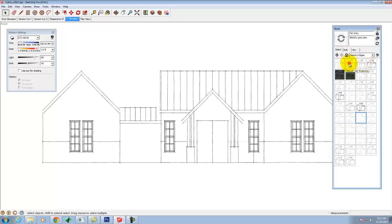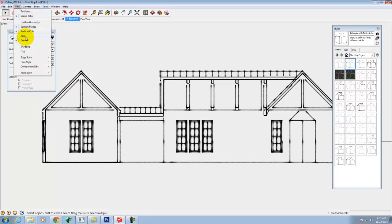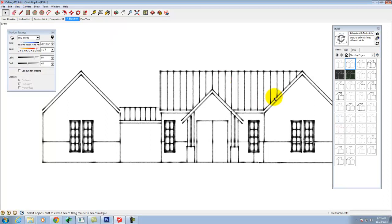I think this is an airbrush with endpoints, right? It's a lot chunkier right now, but when we do the export, it may turn out good. So let me turn these off, and I'm doing this as an additional one, just so that you can see that you don't have to stick with the one that I chose, right? It might look good to have one that's a little bit different.